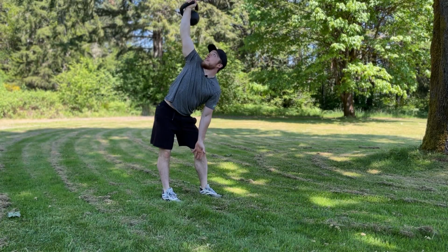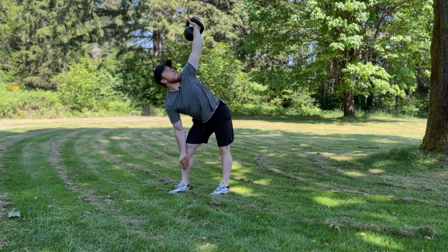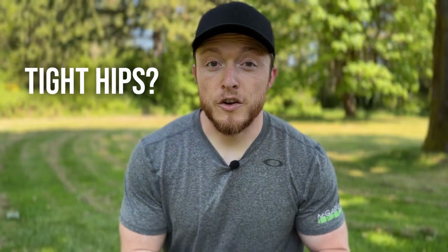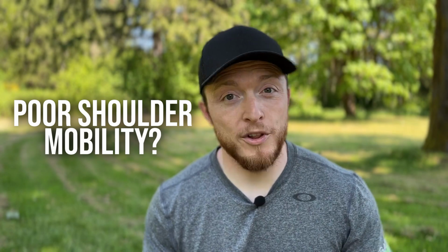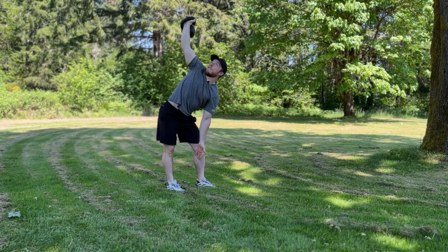Fast forward and the first time you get exposed to something like a kettlebell windmill, which works your shoulder through an extremely broad range of motion while demanding core stability and good mobility as well, not only will you be unsafe, but you likely won't even be able to perform the exercise in the first place. So if you have tight hips, put in the work. Poor shoulder mobility, hammer it early. Because if you don't, let's just say poor mobility is the cock blocker performing more advanced exercises.